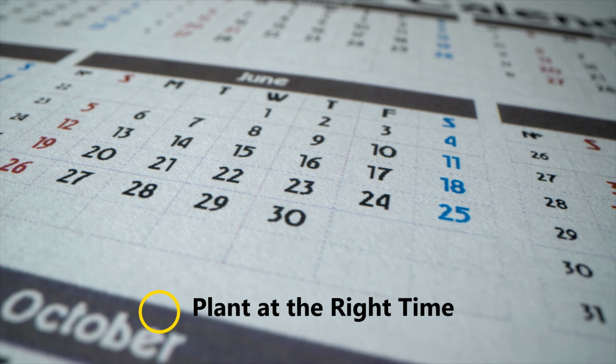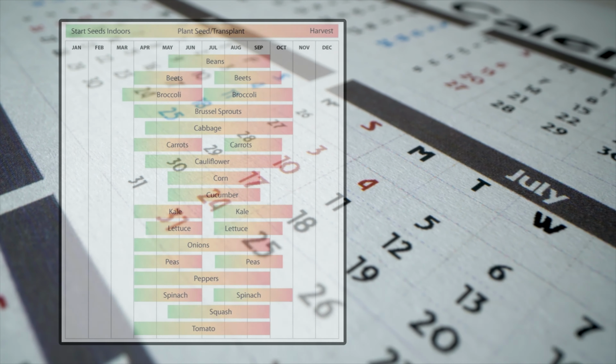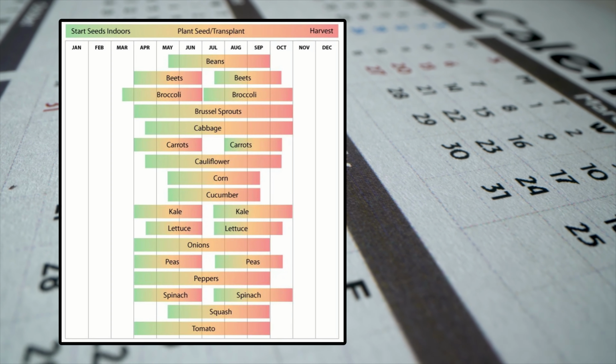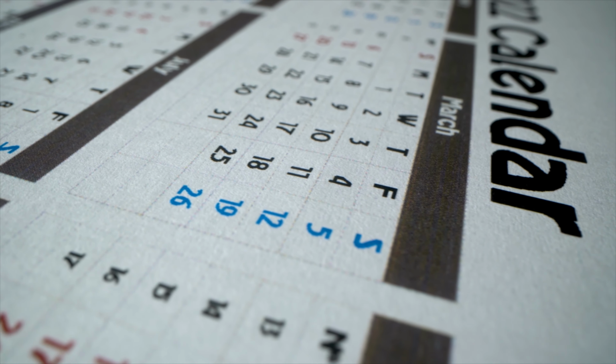And I will talk more about planting times in just a minute, but make sure you plant your crops at the right time of year to coincide with the peak of pollination activity in your area. Check local gardening guides for the best planting times and be mindful of your local climate and pollinator seasons.